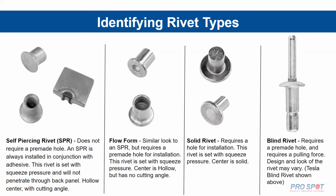The last thing that we want to get into before we actually go to the live part of this webinar and show you the PR-5 in action and set some rivets, it's very important to understand the different types of rivets that we see in a collision repair setting. Many distributors, technicians, and quality coaches may not understand what the difference is. And some of these rivets, as you can see from a quick glance at the picture, they can get mixed up and maybe even confuse one for the other.